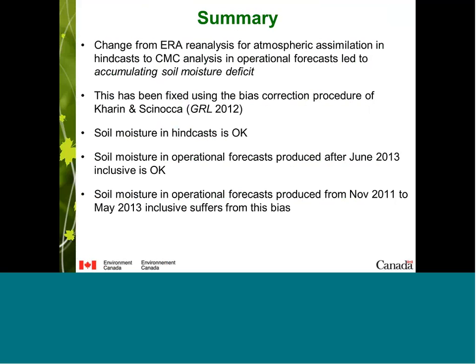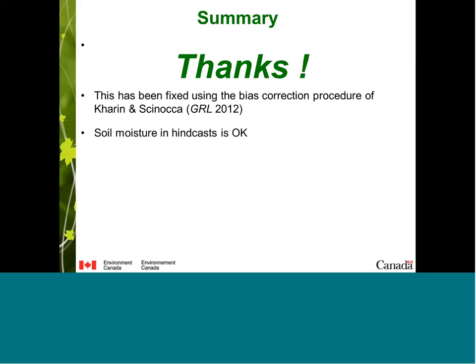The soil moisture in the Hindcasts is okay. When we switched to CMC global analysis, that is when we had a problem, and we fixed that in June 2013. But the soil moisture in the operational forecast that was sent to NMME, for example, or to WMO, had a problem between November 2011 and May 2013. And that's it.